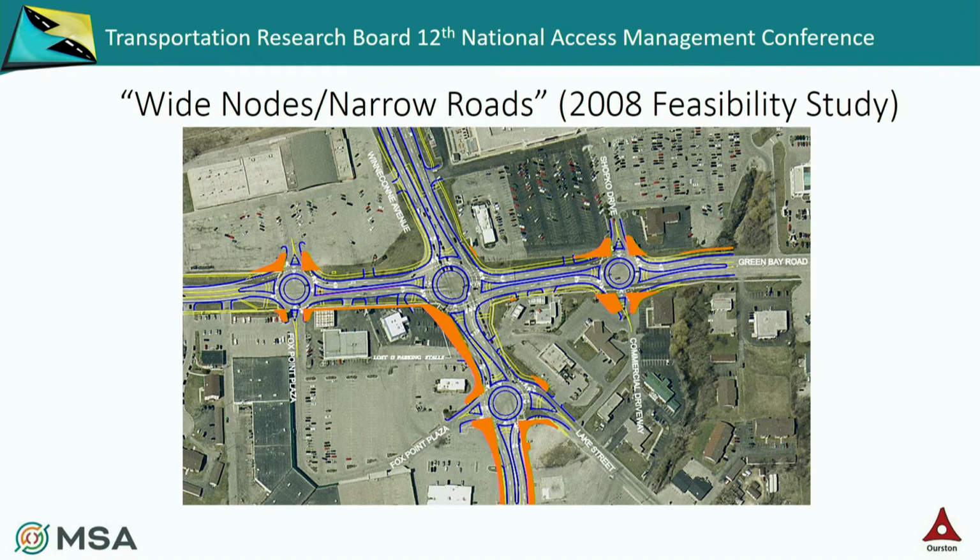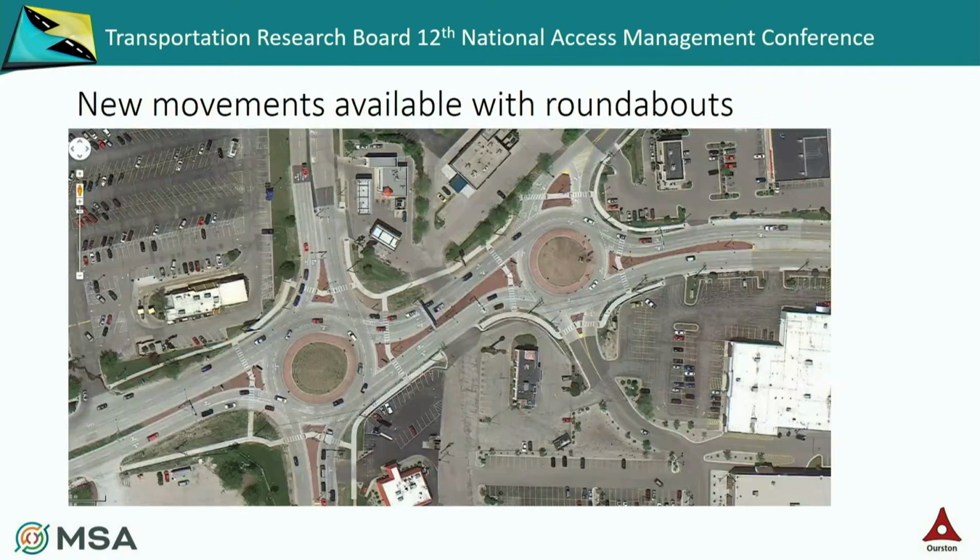The orange shown on there was the right-of-way that was needed, which in most cases was parking lot areas, but just the increase in accessibility made it better. The yellow circles show a lot of the access points, and a lot of them would not have been able to remain had this been signalized.